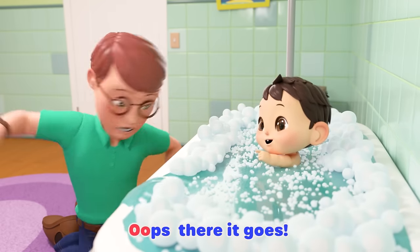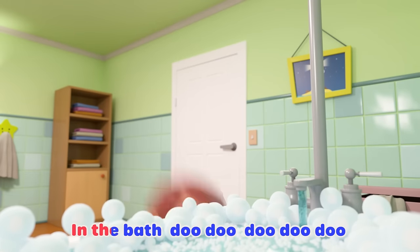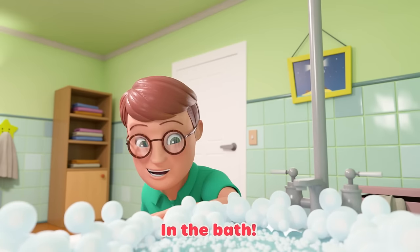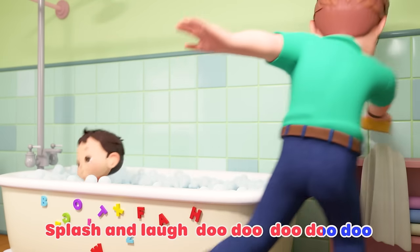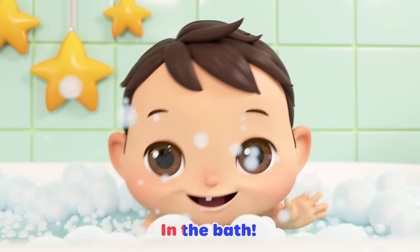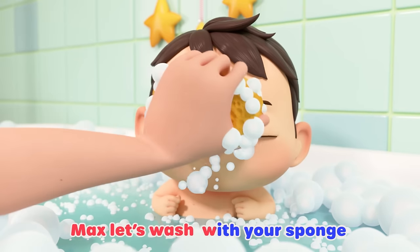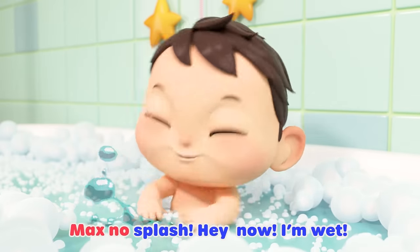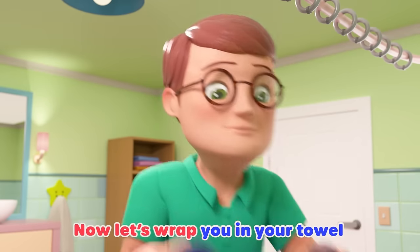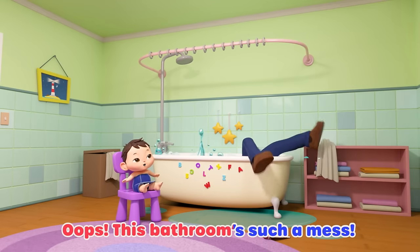Oh, watch out! And love to do do do do do. So much fun to do do do do do in the bath. Max, let's wash with your sponge. Max, no splash. Hey now, I'm wet. Haha. Now let's wrap you in your towel. Oops. This bath is such a mess.